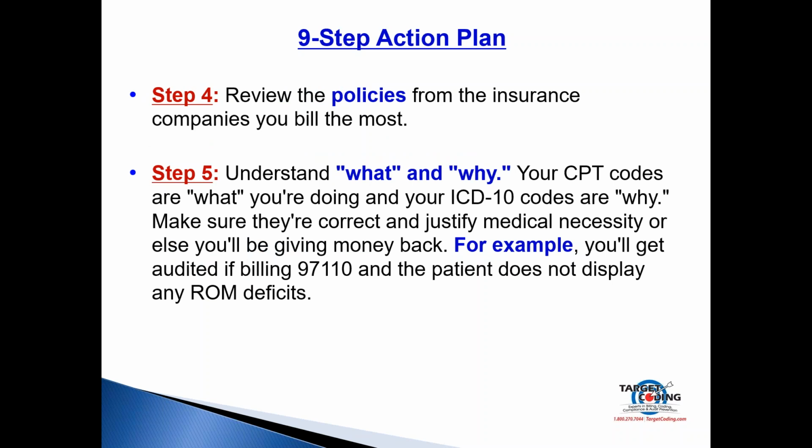Step 5, understand code pairing, or the what and the why. Your CPT codes are what you're doing. Your ICD-10 codes are why you're doing them. So if your CPT code, let's say, is mechanical traction, that's what you're doing. That's 97012. So what are you doing it for? Maybe something like cervical disc degeneration. That's your diagnosis code. So make sure you understand the what and the why, and you're combining them.